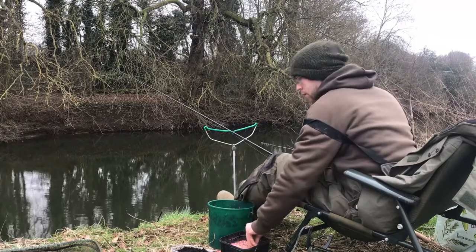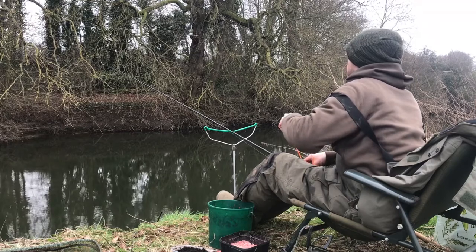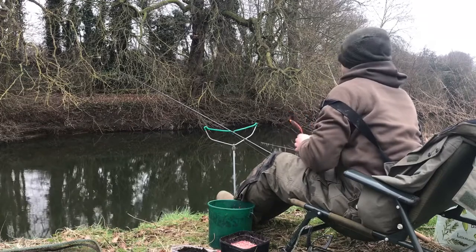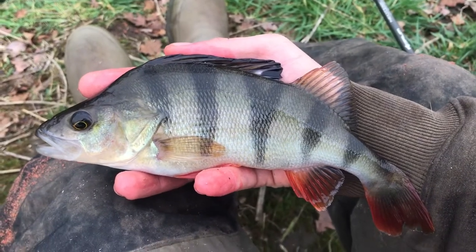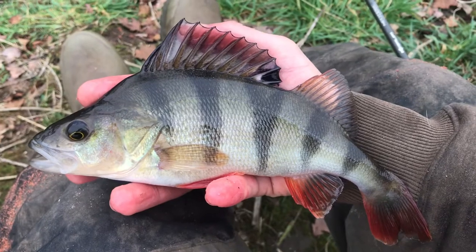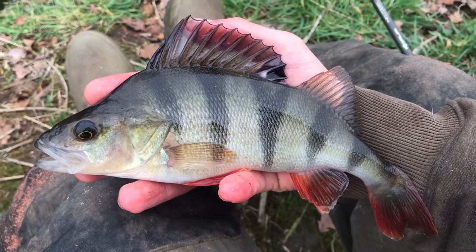I was also feeding some loose maggots with a catapult, and the reason I was doing this is to try and keep the small fish active in the swim. The more the small fish are chasing the maggots around, hopefully the more that would keep the perch interested and feeding hard on the baits that I wanted them to. Second perch of the day for me. Got one a lot more special in the net to show you a bit later, but look at that, a cracking marked fish. Beautiful.